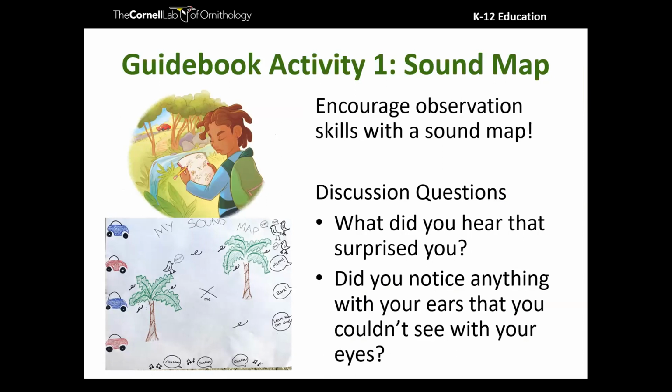It is pretty simple. You grab a sheet of paper, you put an X in the middle to represent where you are standing outside, and then you give yourself maybe 10 minutes to draw or write or represent everything that you hear on your map. You're going to try and do both direction and distance. And it's super fun. You might notice things that you've never noticed before.